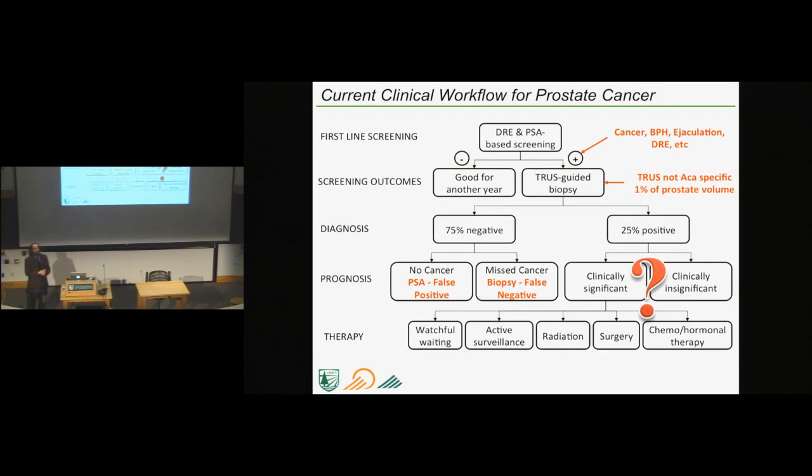And what this entails is a man goes into the clinic. There's an ultrasound that is positioned in the rectum next to the prostate. And typically 12 biopsy cores are extracted. And those biopsy cores then are used to determine treatment strategies for the man. If the TRUS-guided biopsy doesn't find any cancer, so what actually occurs is 25% of men that go for a biopsy have cancer found, 75% have no cancer found.